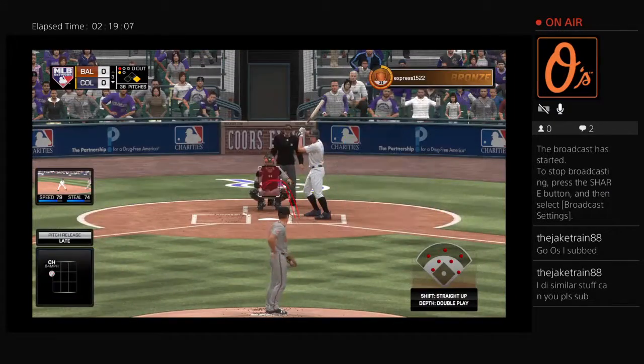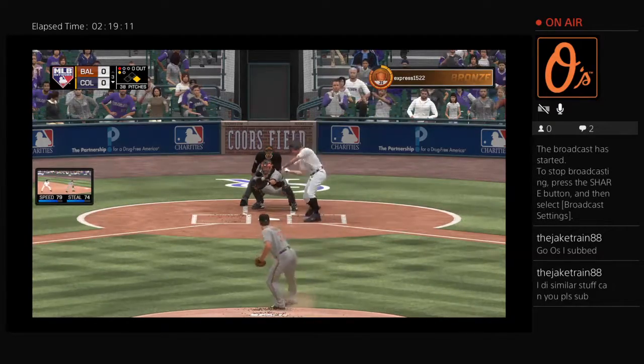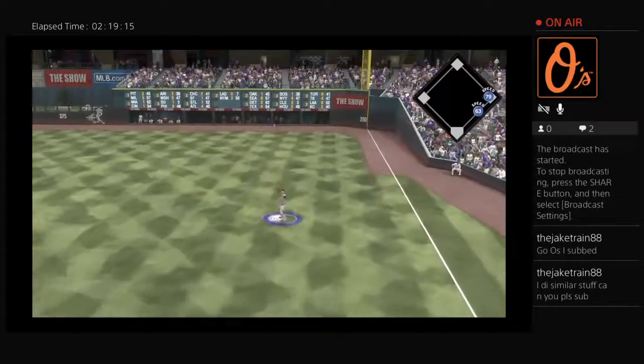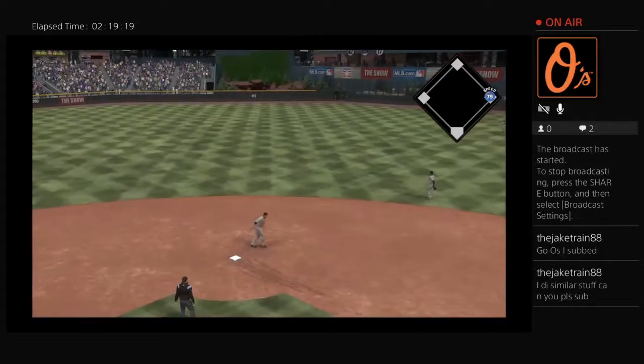Here's the second baseman, DJ LeMahieu. He found his way over to third via a triple in his first at-bat. High in the air out towards shallow right. This is taken in by Trumbo, and there's out number 1.